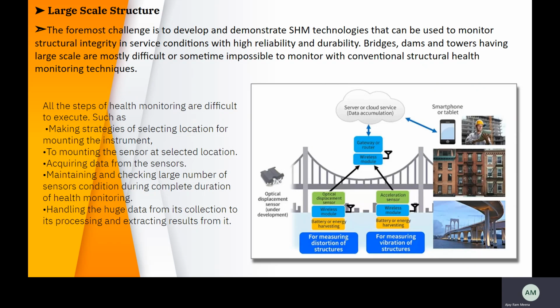The next challenge is large-scale structures. Large-scale structures like bridges, dams, and towers are most difficult, or sometimes impossible, to monitor with conventional structural health monitoring techniques. The structural health monitoring process includes many steps. Sometimes it's very difficult to implement all of these precisely.